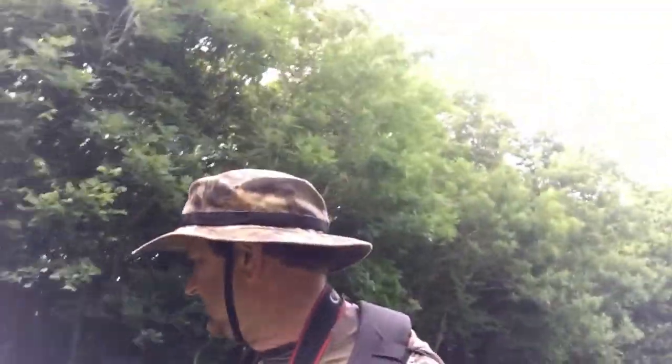Plenty of meadows here. Admirals, speckled woods. We've got skipper. Also got a marbled white. Let's go and have another look, shall we? See if we can find anything else. We're making our way back to the cliff now.